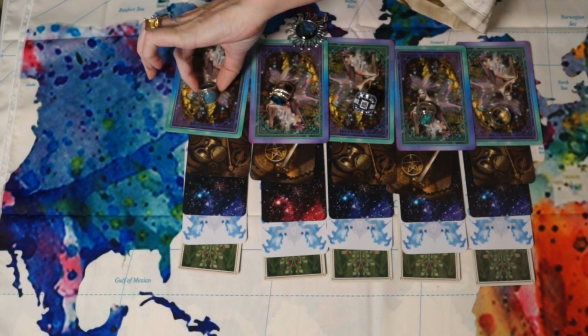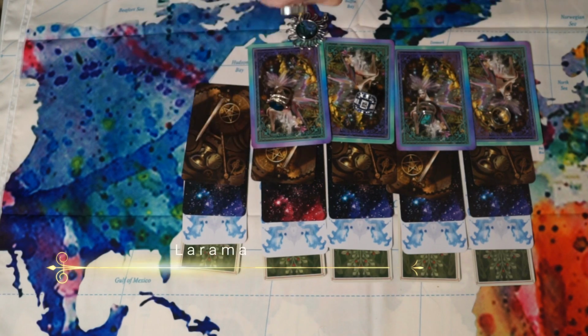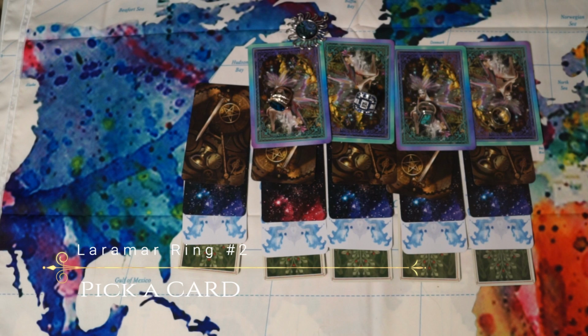Wow, amazing. So now we're on to the Lenormand. Let's see what we have. And then our Oracle card is Two of Winter. Indecision can hold you back. Make a choice that's best for you rather than trying to please others. Feeling trapped between intellectual and emotional.